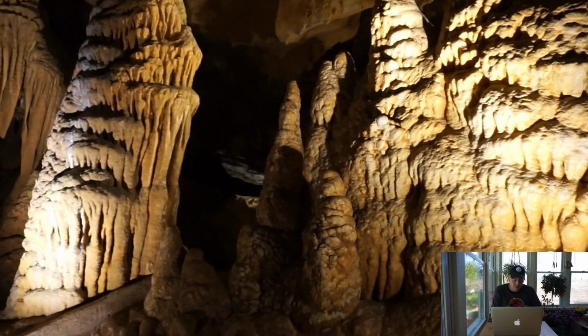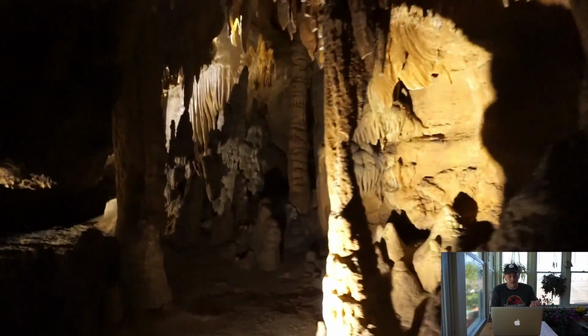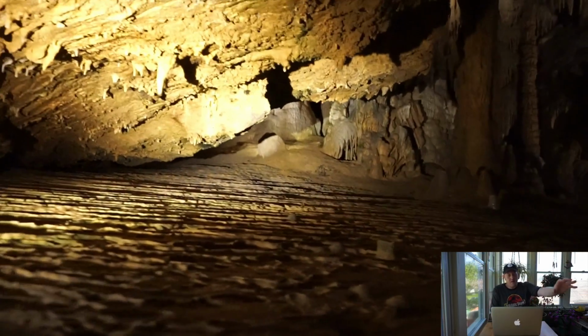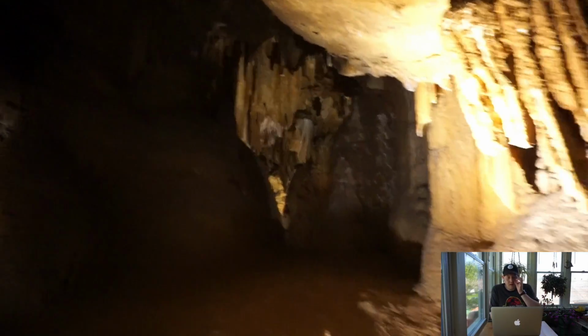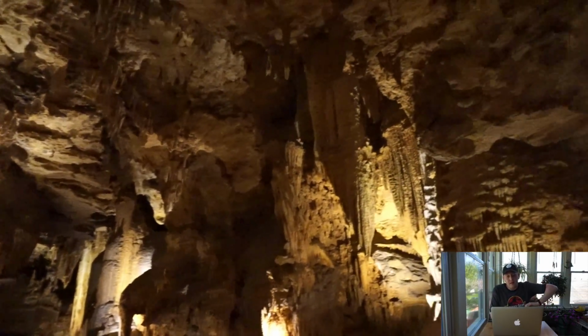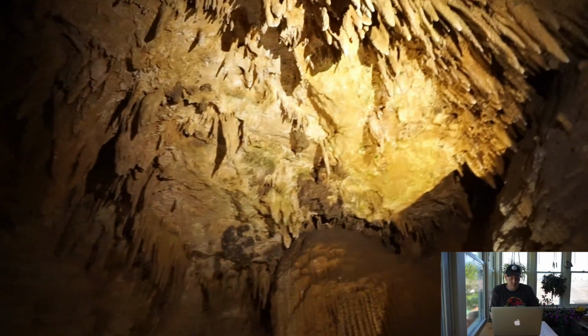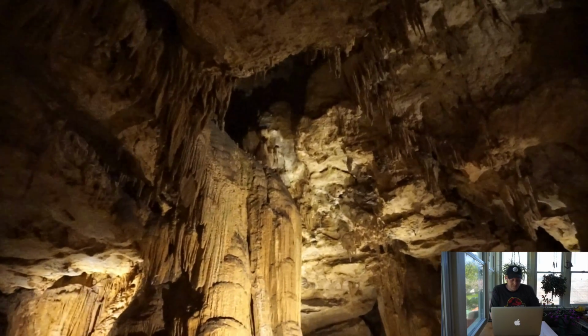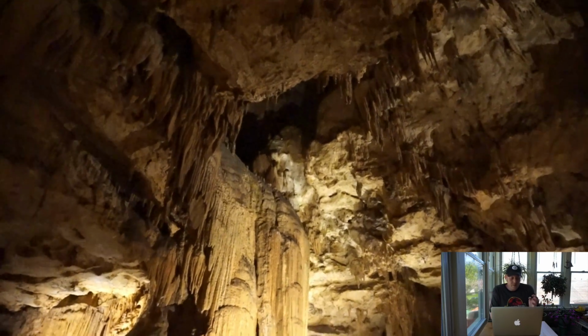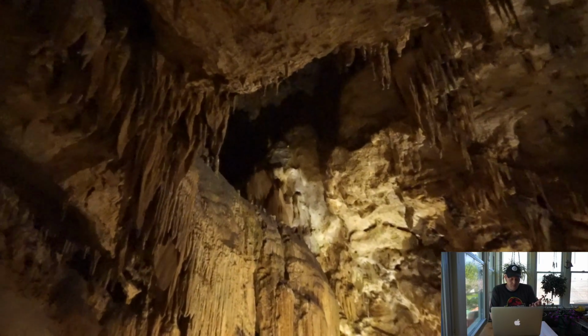The first column they saw was named the Washington Column, and I remember the tour guide was telling us there's actually an area of rock or petrified mud, whatever it would be exactly, that the guy actually slid down and discovered the first stalactite that was in the cave. So they named the column after George Washington in honor of the first United States president.